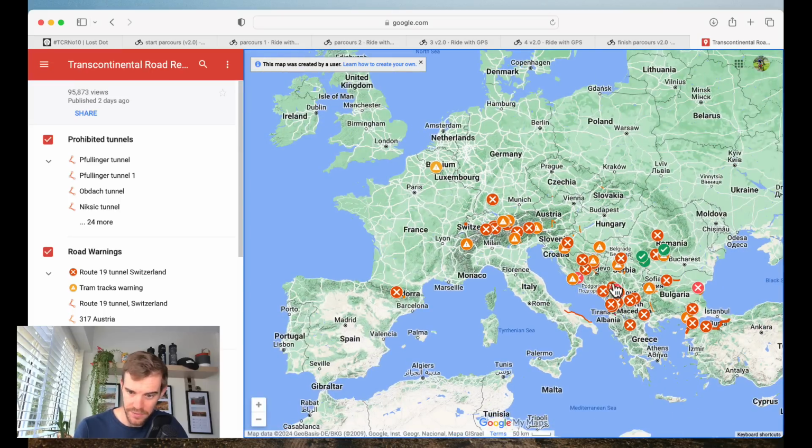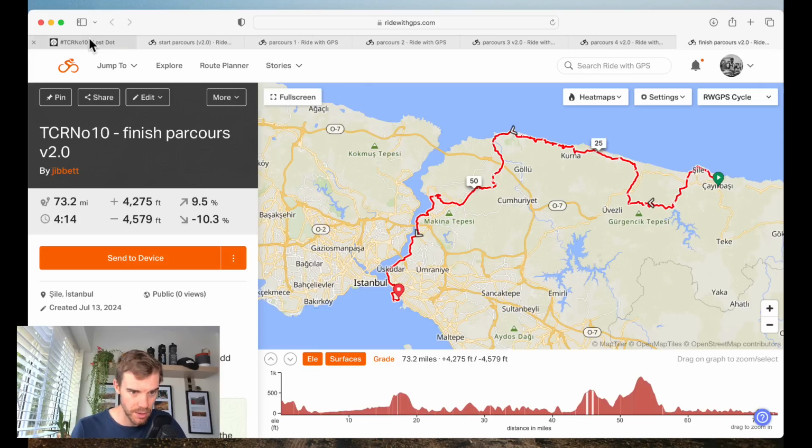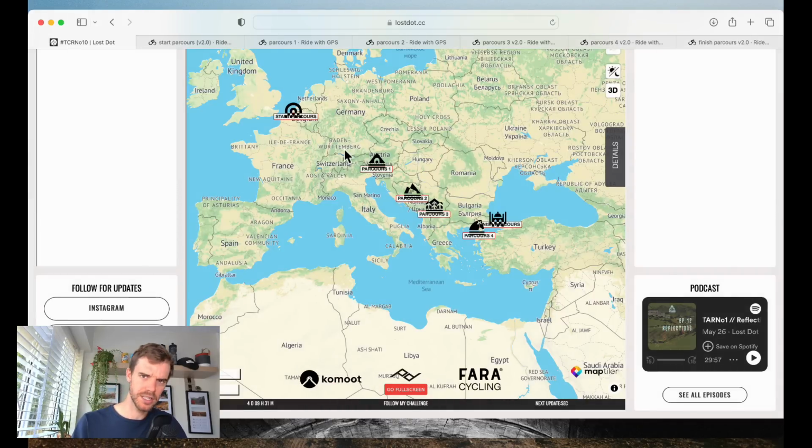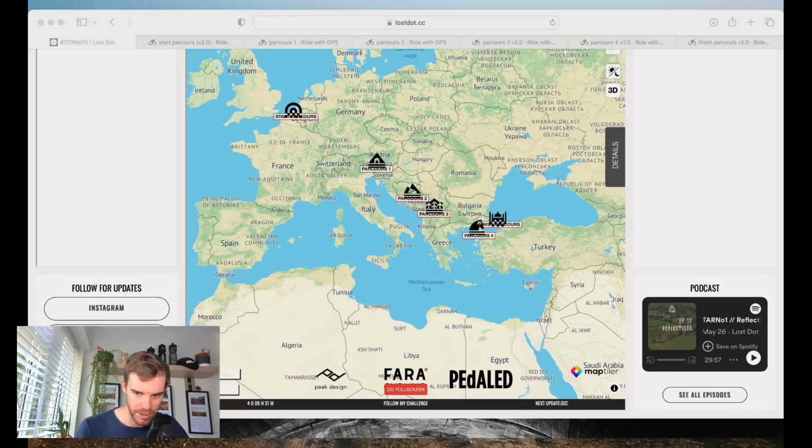All the riders have had access to this, and then they get access to the parcours, which I'll run through in a second. I've actually done a couple of videos about the parcours if you want a bit more detail on them, and a few ideas on the route and which way it might go. But I'll give you a brief overview now.